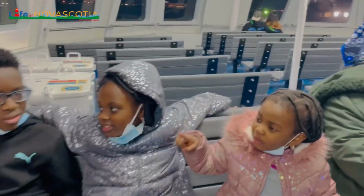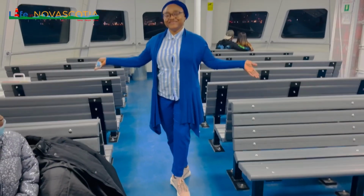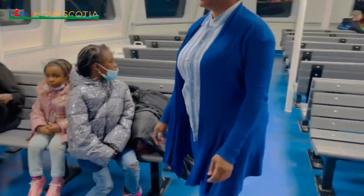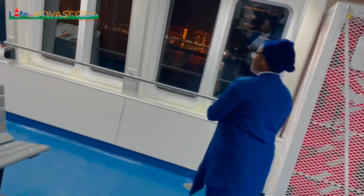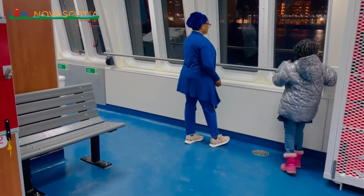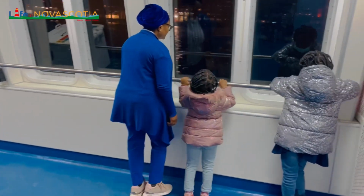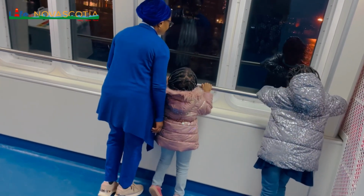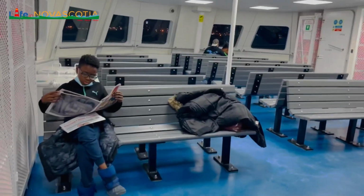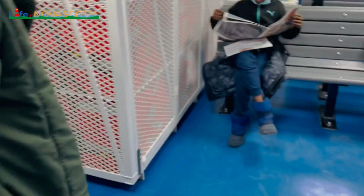Cool. I saw something right here. It was really cool to have my outfit match the ferry. It was not planned at all. My mom and I wore blue, coincidentally, and I love the pictures that we took because it was so cool, rhyming and matching and all. See the outside, see the view, so beautiful. I really wish I was upstairs. See the view, so cool. Anyway, so that was our trip on our way back to the other side of the city, and that's pretty much it.